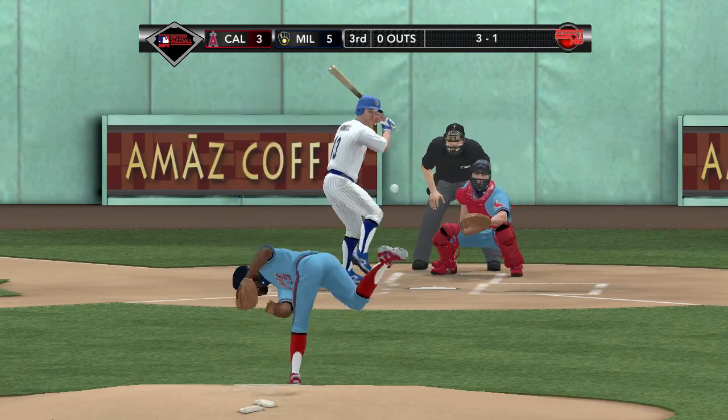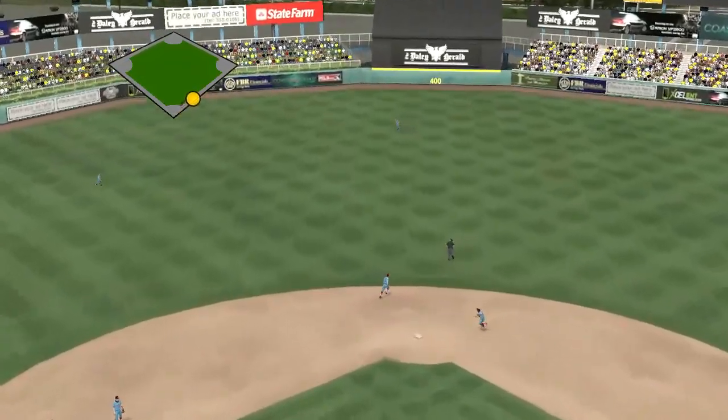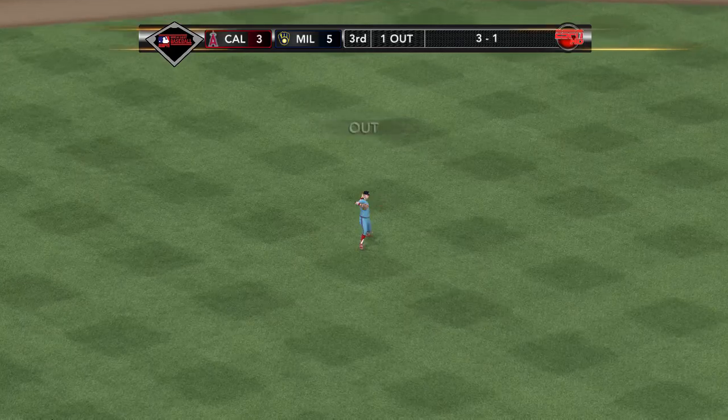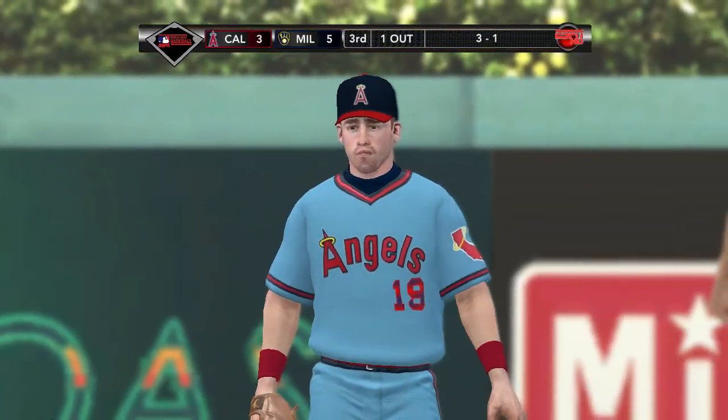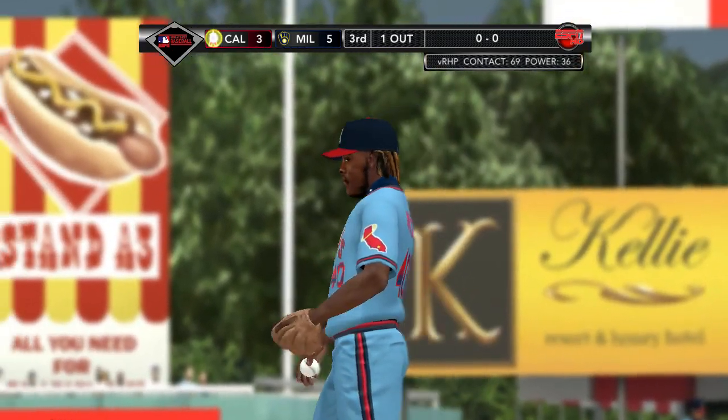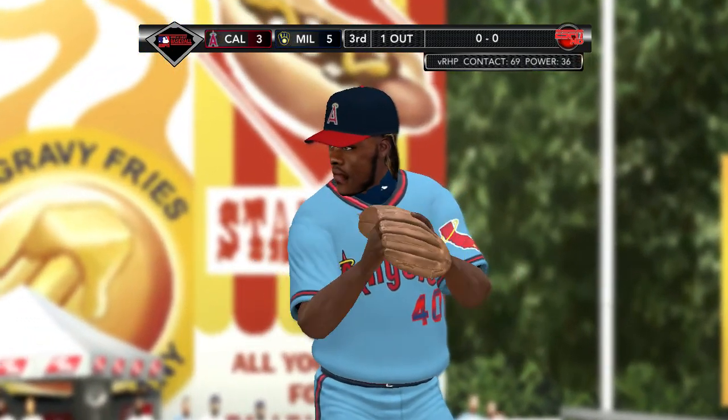Three-one on the way. He sends this one in the air towards center. One away. Milwaukee Brewers. Right fielder, number 22. In the batter's box, it's Moore. Singled and scored his last time around.